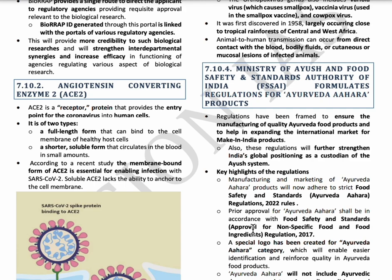And the next one is the Ministry of Ayush and the Food Safety and Standards Authority of India, FSSAI, formulating regulations for Ayurveda Aahar products. Regulations and food safety guidelines were made for manufacturing quality Ayurveda food products so that international markets can be expanded under Make in India.